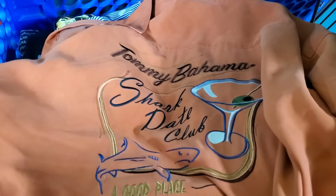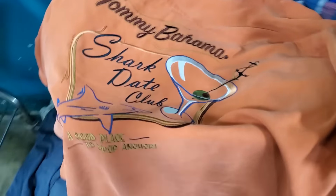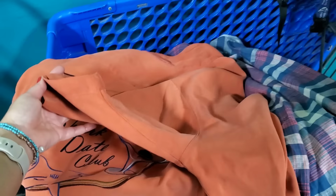It's a size large. It's silk, but this one has a big embroidered back hit. Tommy Bahama Shark Date Club, a good place to drop anchor. So the ones with the heavy embroidery and more detail like that are still selling pretty well as far as I know. The other ones that are more plain, I just have them sitting in my store for like $20 with no interest. So let's give this theory of mine a shot and I'll report back about whether this one sells better because it's got the big back hit, okay?